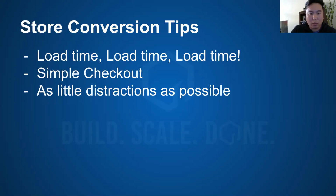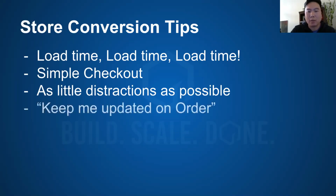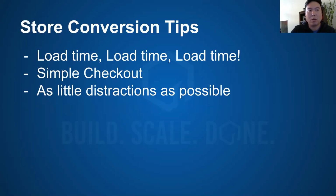Let's see. Trust badges. I didn't add this on here, but trust badges are a big thing. Have them on the checkout page, have them on your product page, all of that, right? Trust badges do huge. And of course, reviews.